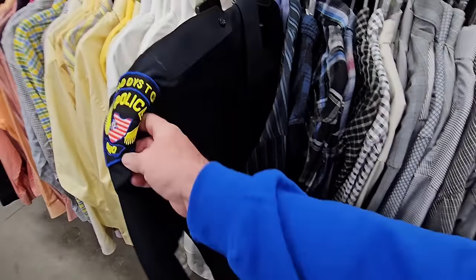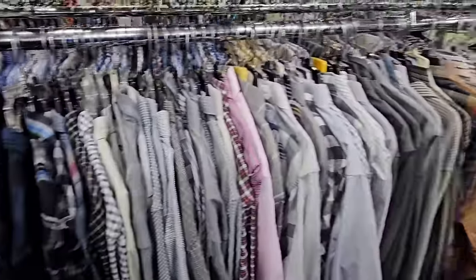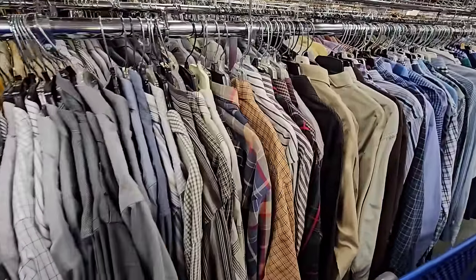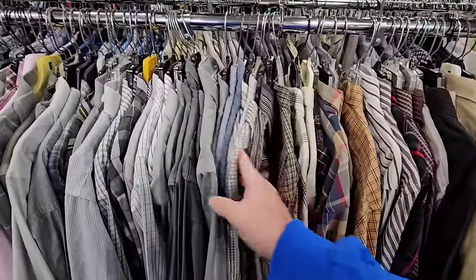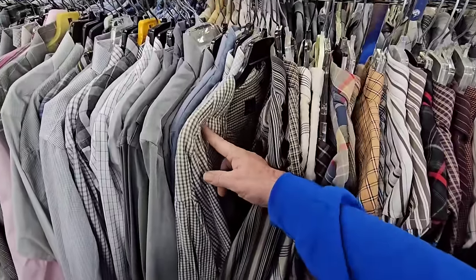Addison Police Department jacket here. Huh. That's not too far from us. Down the way. It's a little town off the Ohio River. Beautiful little town, actually, if you've never been to Addison. Got some nice mom and pop restaurants down there.